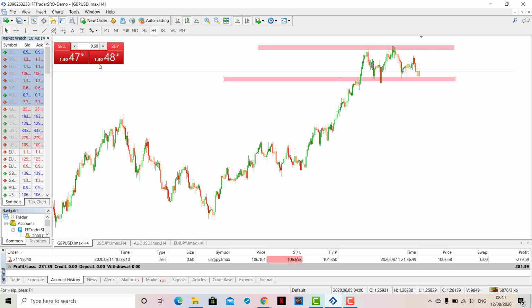GBP, we're going to buy again 0.6 of a lot. I'm going to put the stop loss just below here. And the take profit, we may have to go right up here to get the ratio. So what are we in the market for here? We're in the market for $813, and we could potentially be losing $276. Okay, I may play around with those when I've got a sec, but I've quickly got to do some stuff.